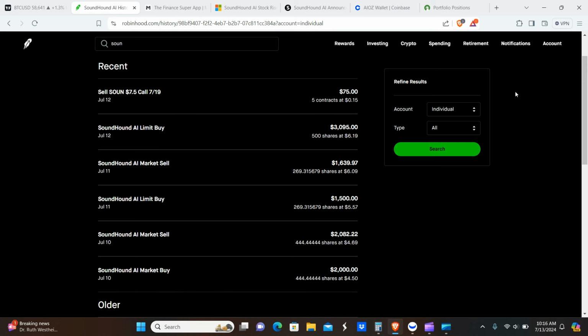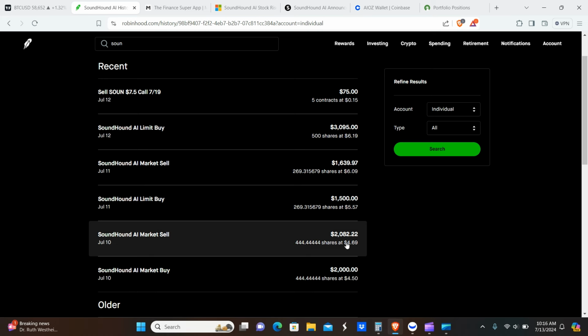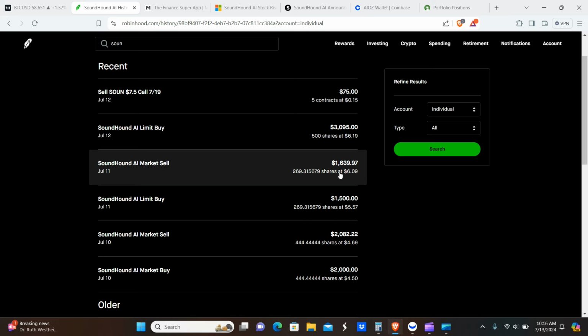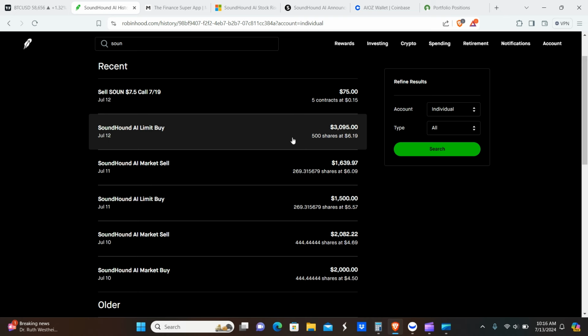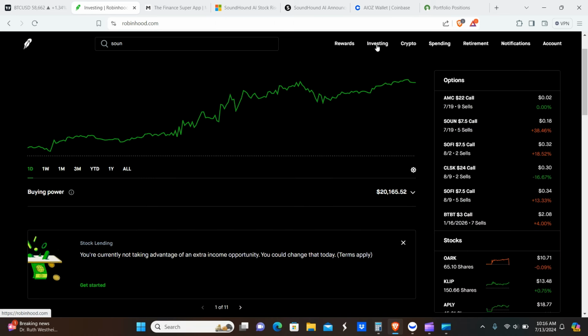Okay, so going up here, you can see the swing trades happened here. 444 shares at 4.50, got out at 4.69, bought back in at 5.57, got out at 6.09. Sorry about that. So got out at 6.09, got back in at 6.19 and then went ahead and did some options because, of course, we would like to make as much money as humanly possible in more ways than one.